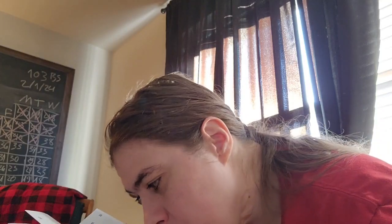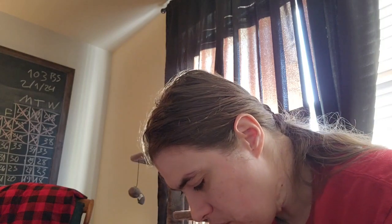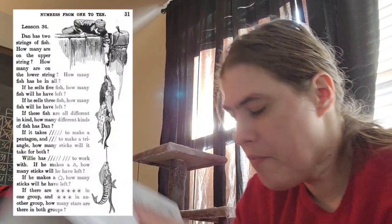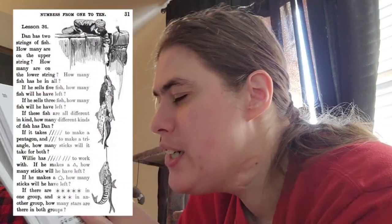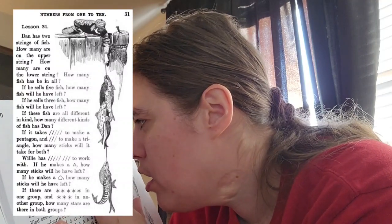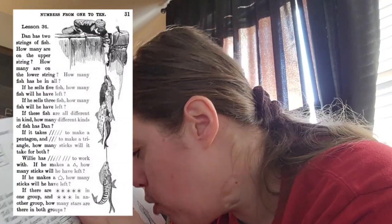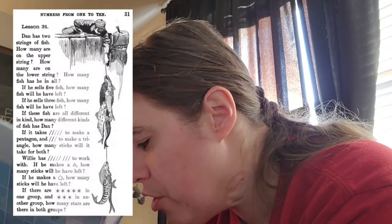Alright. Moving on to the next section. I'm probably going to do these in 4-page increments, just so that I can be able to get 4 pages on these. Okay. Lesson 31. That's lesson 31, page 31. It looks like a boy and he's got a whole bunch of fishes. That's very interesting.